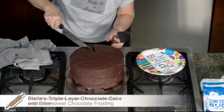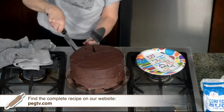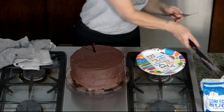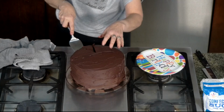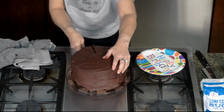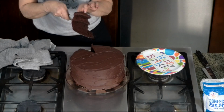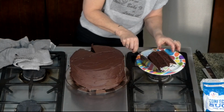I'm going to make a nice big slice, and then we're going to use our cake server. First slice is always the hardest, but we're going to try to get in there and... Now we're going to try it.